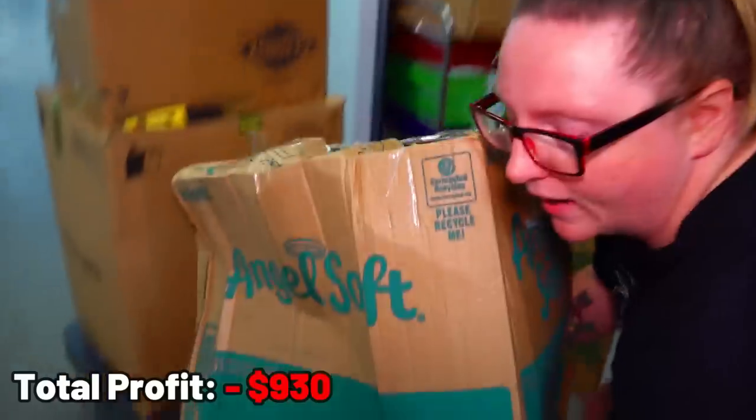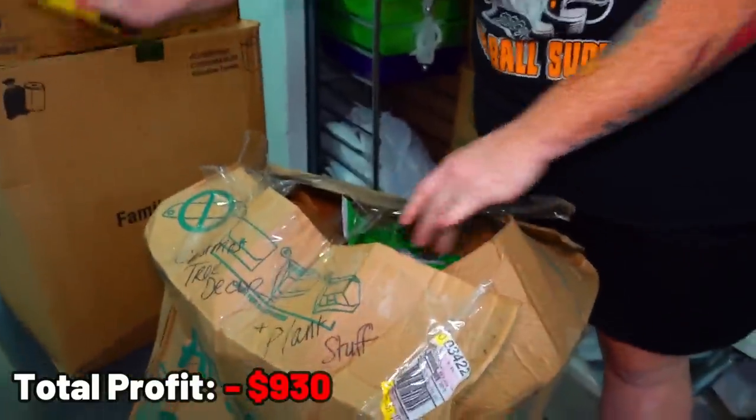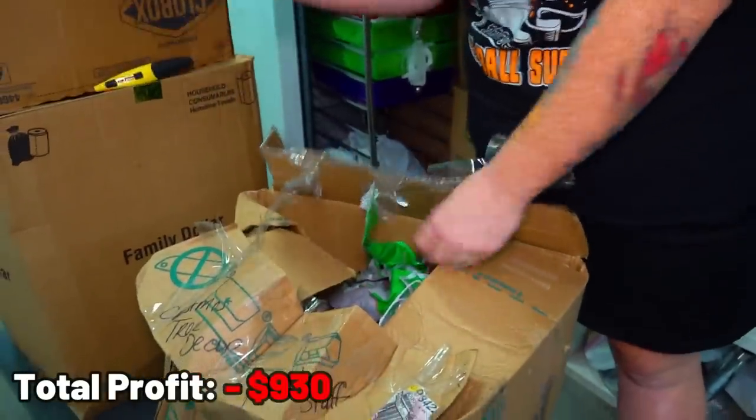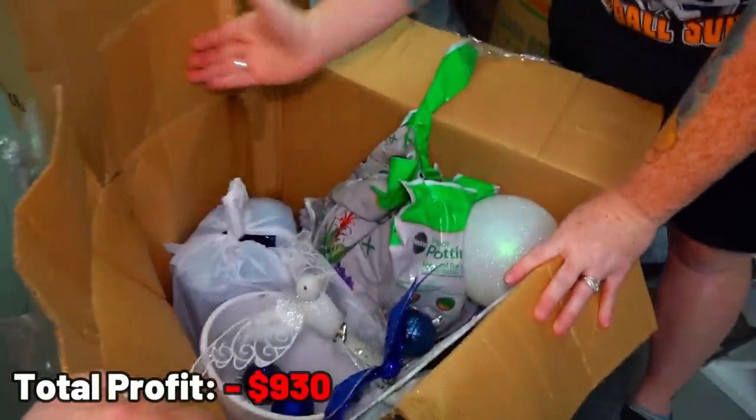All right, so we have this box, which something just fell out of. A big Christmas ball. Plus it says Christmas tree decor. That's how you know it's gonna be a good one. Yeah, hopefully it has a good one. Maybe it's collectible ornaments. You guys caught me with a full night of sleep, so my sarcasm is on point.